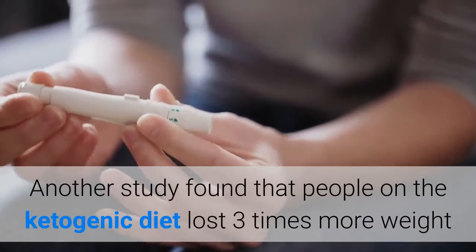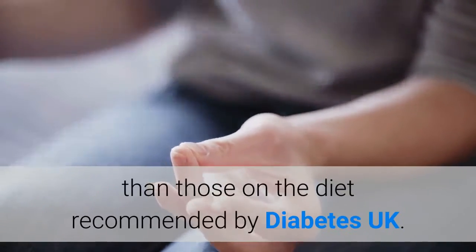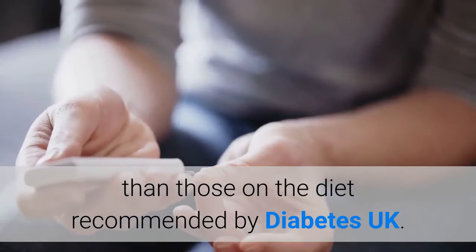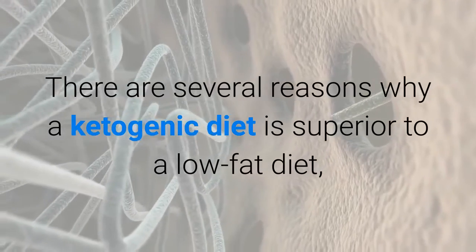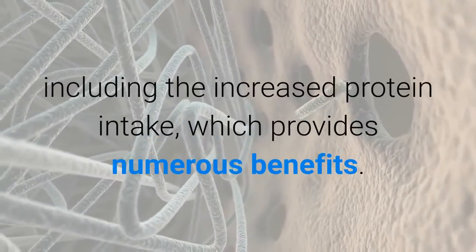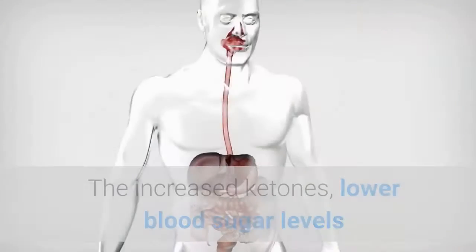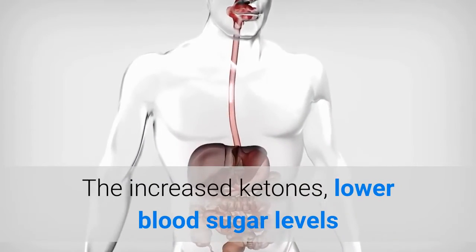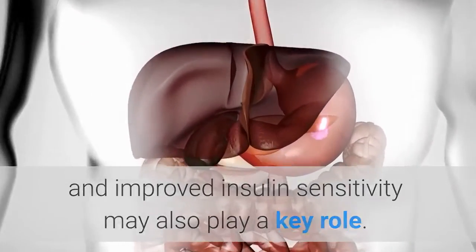Another study found that people on the ketogenic diet lost 3 times more weight than those on the diet recommended by Diabetes UK. There are several reasons why a ketogenic diet is superior to a low-fat diet, including the increased protein intake, which provides numerous benefits. The increased ketones, lower blood sugar levels and improved insulin sensitivity may also play a key role.